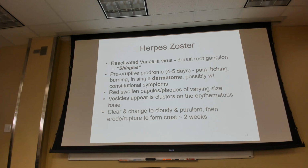Zoster, shingles. It is in a single dermatome, which is where the virus is at, and y'all should know all of the dermatomes because we started that in your freshman semester, and it was by who? Okay. So we've got some red swollen papules and plaques. It can be the complete dermatome, or just parts of it, but it's going to stay in one dermatome. Clusters on an erythematous base. Clear, changing to cloudy and purulent, then erode, rupture, form crust. All that happens over 2 weeks.